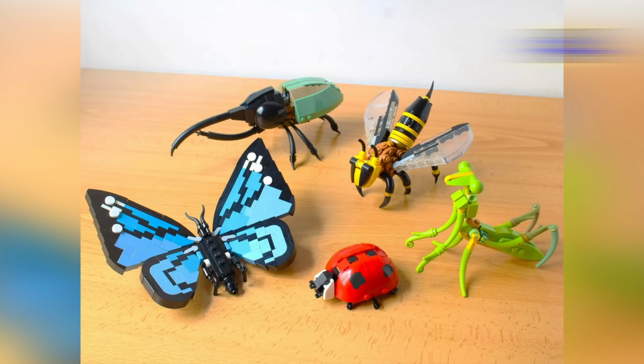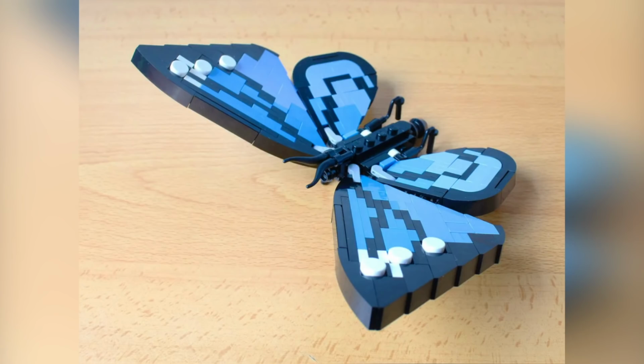And now we have some great nature insect builds from Hachiroku24. This is technically an ideas project if you wanted to go support it. My personal favorite in this lineup is the butterfly. The wing build is just so simple yet so perfect for what this needs to be.